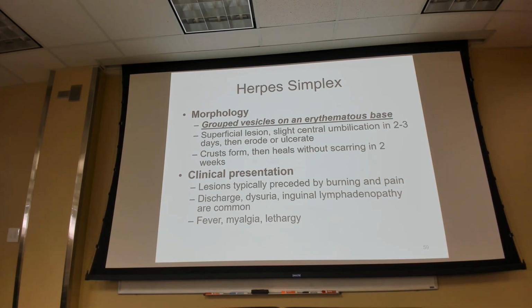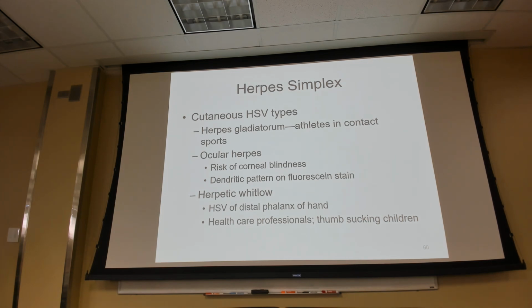Here are some of the types of this right here. So we have herpes gladiatorum, athletes in contact sports, gladiator, okay? Gladiator. So that one is easy to pretty much see. What is herpes gladiatorum? Athletes. Ocular herpes. That will be if you are doing some of the staining of the eye. You can see the dendrite that is up and in there. If I were to see that, we're going to send you to the ophthalmologist. Then the whitlow. It's the distal phalanx of the hand. It can be seen with all of you wonderful healthcare professionals, so put your gloves on. Thumb-sucking children get it also. So, whitlow.